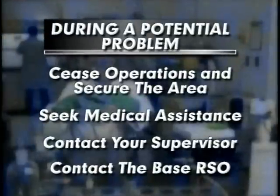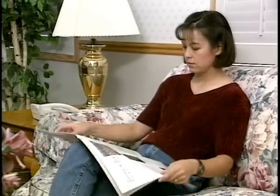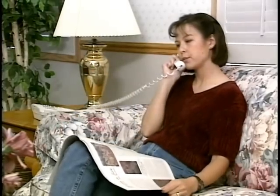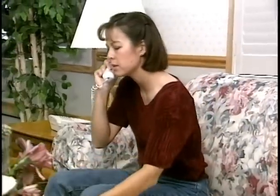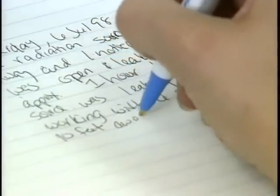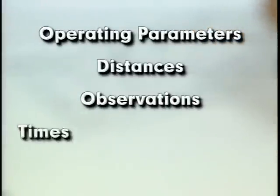If during an operation you identify a potential problem, you must do the minimum: cease operations and secure the area. Seek medical assistance if required. Contact your supervisor. Contact the base RSO. For after-duty hour emergencies, the RSO can usually be contacted through the command post or through the after-hours medical care phone line. Have each individual complete a statement of events including any and all operating parameters, distances, observations, times, and conditions.